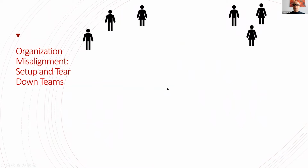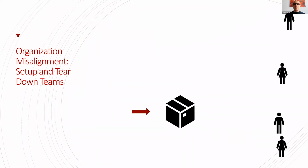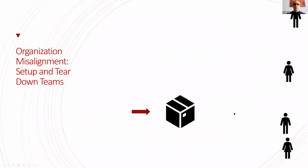Another misalignment, which we just touched briefly before, is you get a bunch of people from different places in the company to make up a team. Then you give them some work to do. The moment they are done with that work, guess what? Okay, we ship, and you also ship people away from the team. So they break it up. So all the synergy, all the knowledge, all the working together finesse that they develop goes away immediately. Very bad, unfortunately quite common.